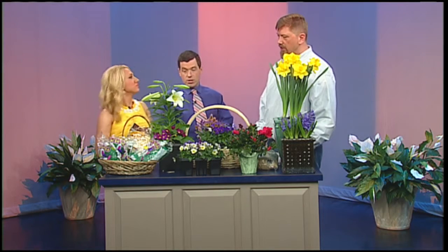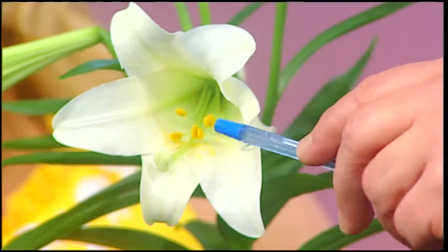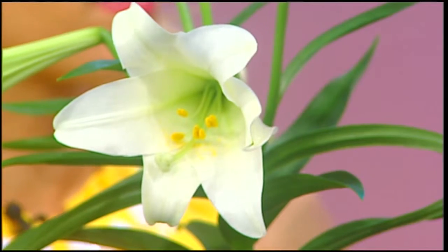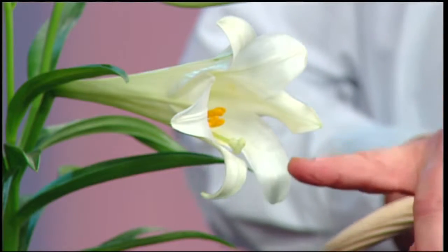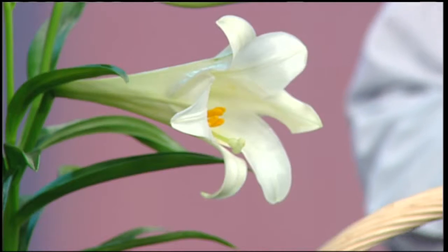What else do people often get during the Easter holiday? Well, you get an Easter lily, and Easter lilies, you can make them last longer. If you look in the front here, you'll see that there's a yellow pollen-bearing thing. That's the anther. And what you can do to make the actual lily last longer is take scissors, and with the tweezers, you could clip out that yellow anther, because the pollen falling on the petal there will make the lily die quicker, or the flower go away quicker.